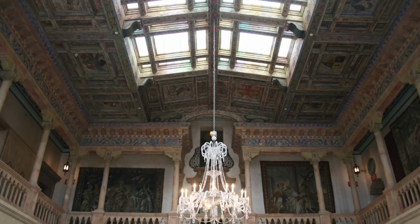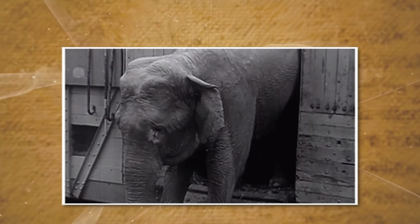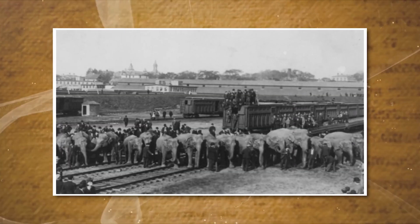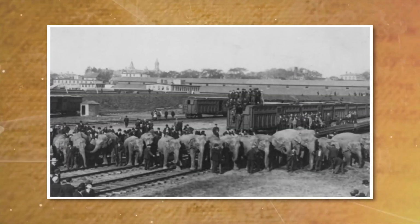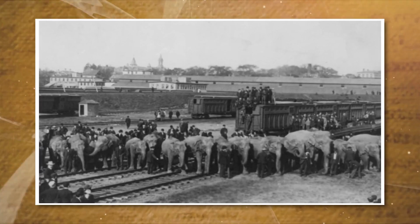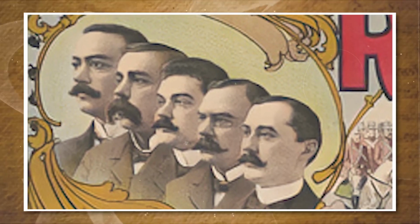The luxurious rooms inside Ca' d'Zan continue to impress. There's a lot of rich decoration in the rooms, like gold leaf, marble floors, and pretty chandeliers. With its high ceilings and grand staircase, the Great Hall is especially beautiful and makes a great place for the Ringlings to host their many social events.